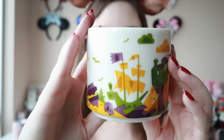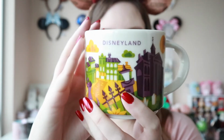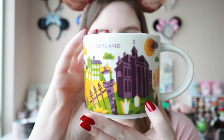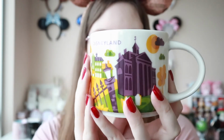I think that is super adorable, but I would say the colors of this mug are definitely more Halloween to me, with the dark purples, the kind of chartreuse green, and the yellows. So I don't use this one a whole lot, but I do like having it for the Halloween season.